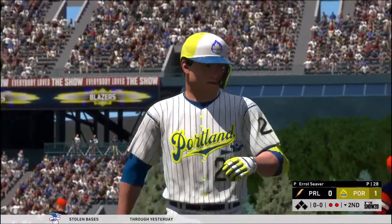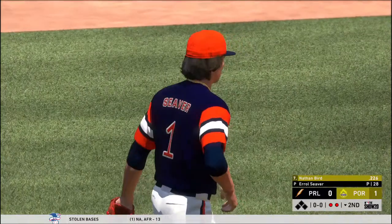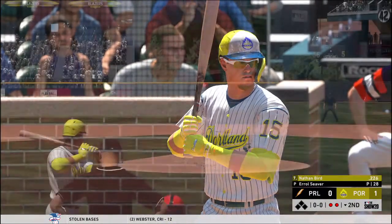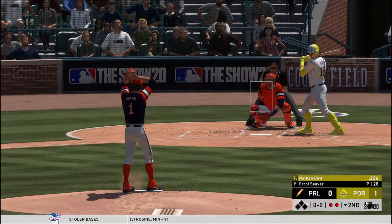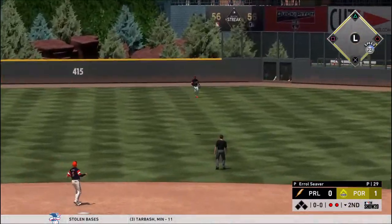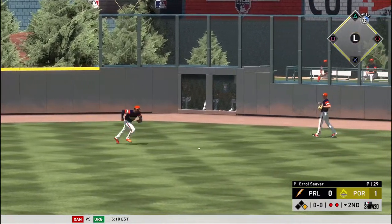Batting second, the catcher, Nathan Bird. Stepping in, Nathan Bird. First delivery to him on the way. High fly ball out to straightaway center. And the ball is dropped.